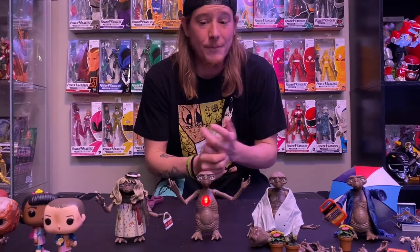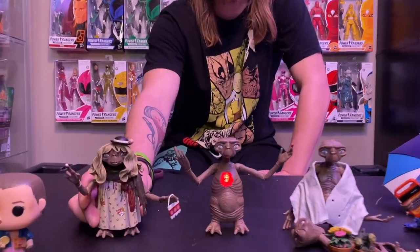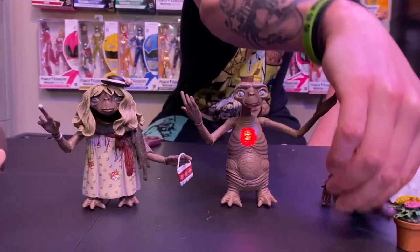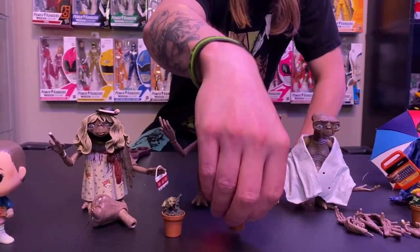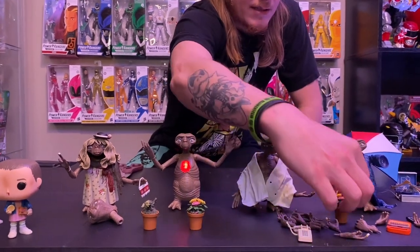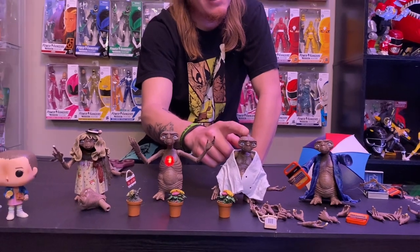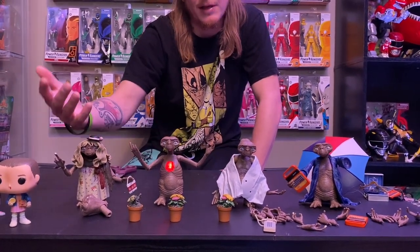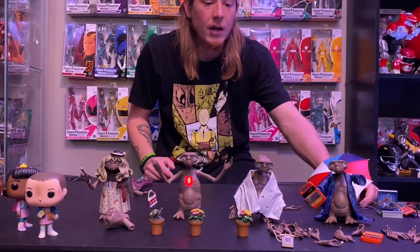But yeah, so this one I think is the best. If you're going to buy one, this one's probably the best. It just has a lot of details. It does come with the alternative head. Only one that comes with an alternative head, which is really cool. You know, these accessories are great. So I guess it kind of depends on what accessories you want. You know, this one comes with the speak and spell of the telephone. This one comes with the speak and spell and a plant. This one comes with the plant. This one comes with the purse, the plant, and the extra head. Obviously, you know, you've got the umbrella stuff back here as well.